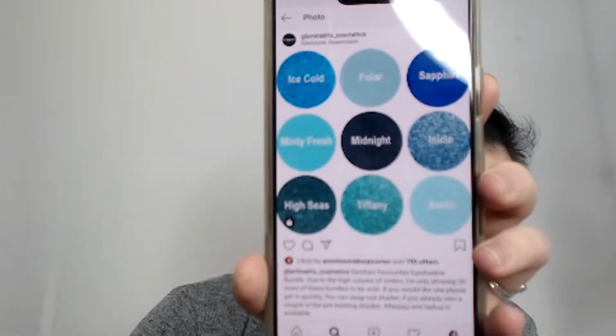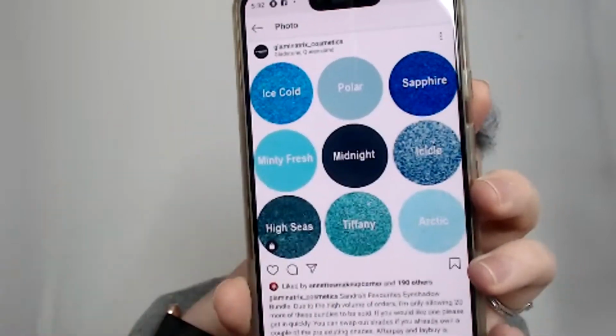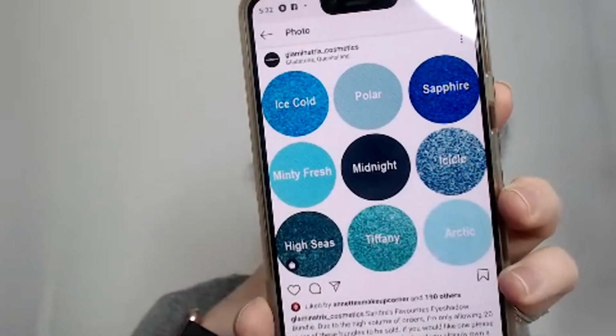What was that up there that I wanted to show you? I don't really want to show you this because I'm considering buying it, and I think there's only 2 of them left, potentially. It is the Glaminatrix Cosmetics Sandra's Favorites eyeshadow bundle. So these were in limited release. I'm still thinking about maybe picking this one up, but I think there's only 2 sets of these left.